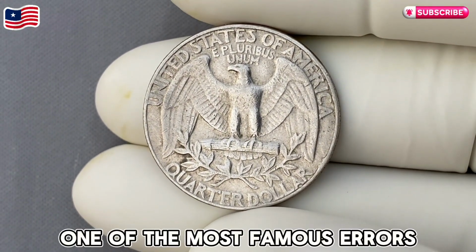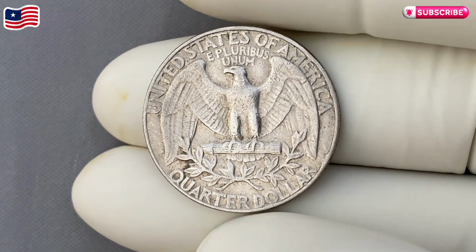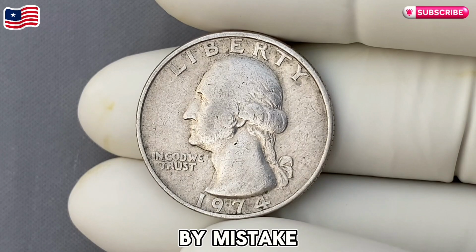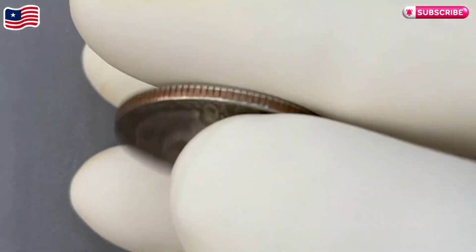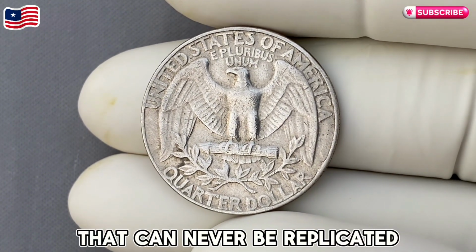One of the most famous errors is the Doubled Die Obverse, where you can see a doubling effect on the coin's inscriptions and details, especially around the date and lettering. This doubling is a clear sign that the coin was struck twice by mistake, creating a striking visual that instantly increases its rarity and value. Collectors hunt these coins like gold because they are proof of a fascinating minting mishap that can never be replicated.